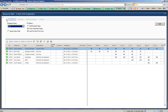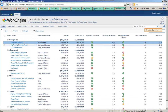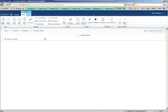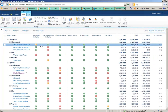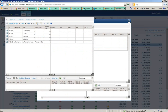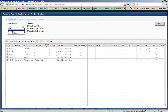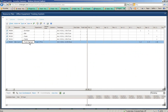Let me go back to a more proposed project. Bear with me a second. Let's go to a proposed project here called Office Equipment and Tracking System. That capacity planner for a proposed project might have primarily roles that we're actually planning to. Here I might be looking at FTEs again. I can just toggle to hours or FTEs as I like. But the idea here is that I need a developer, a DBA, tester, trainer, and a project manager.